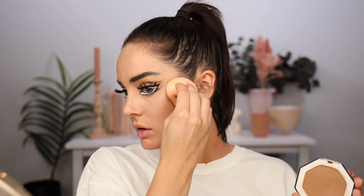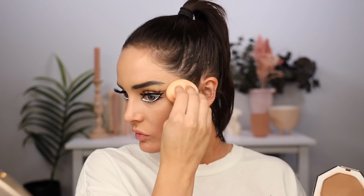Okay, now the little lines under my eyes. Like that. Now to put some bronzer on, this is the Butter Biscuit Cheeks Out from Fenty. Okay, I'm gonna try to contour my nose because her nose is really snatched. They've got tiny noses, Bratz dolls.